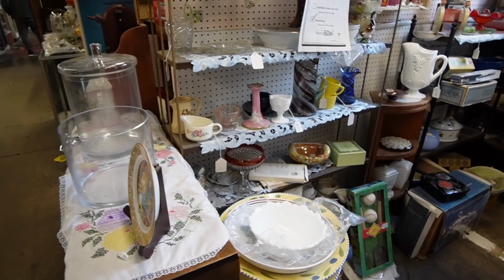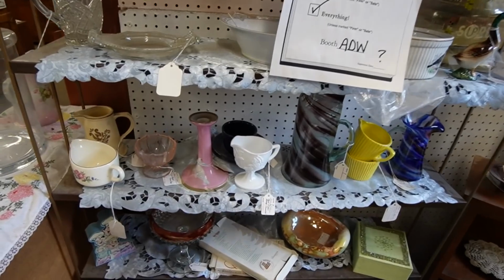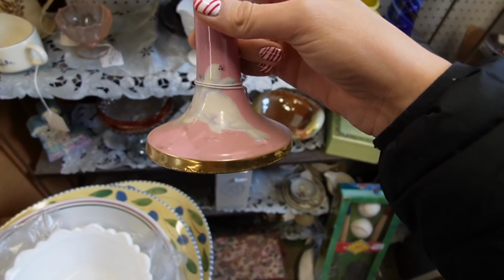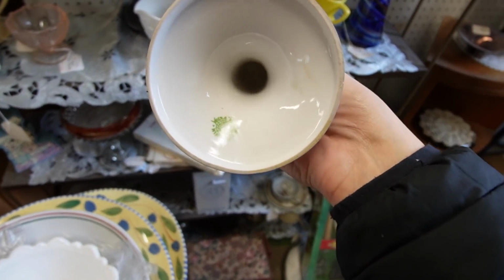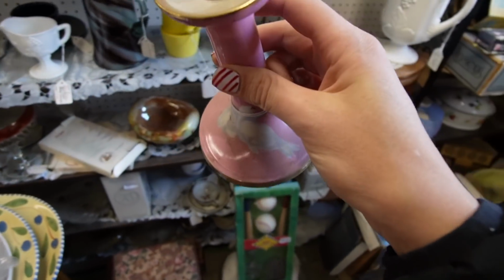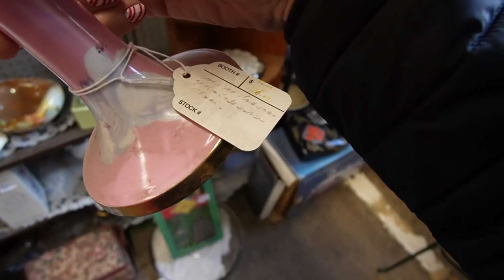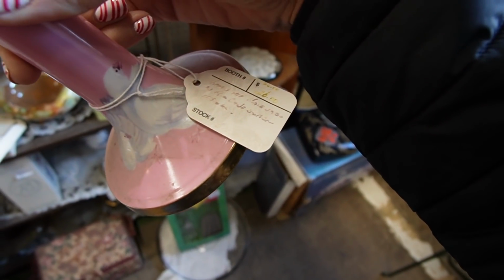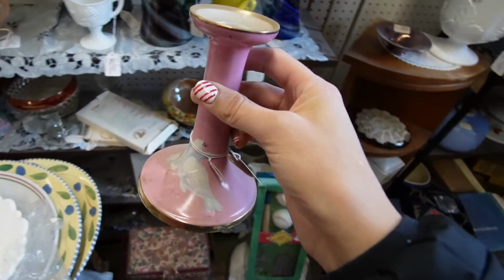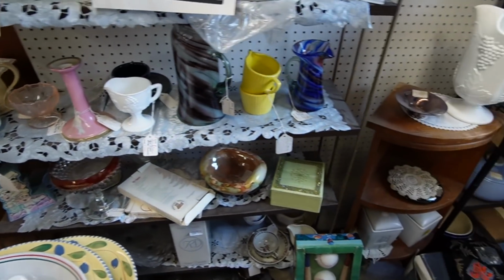Alright, well, I've spotted a few things that I like in this booth. This is 25% off in here. The first thing I noticed was this. It's pink and it has two swans, what am I saying? Two like white doves on there. Unfortunately, it's a single candlestick. Oh, it looks like they've got $26 on that. So even at 25% off, I don't think that's doable. If there were two, I would probably go for it.